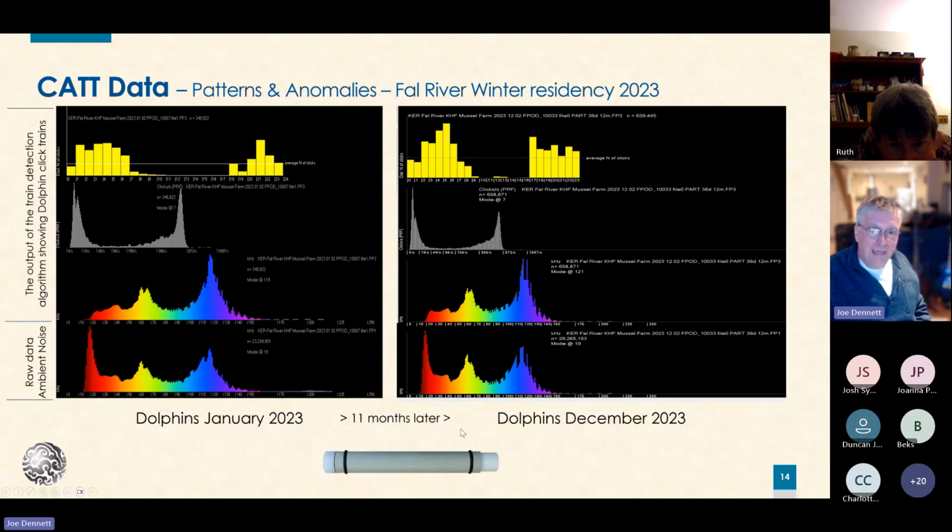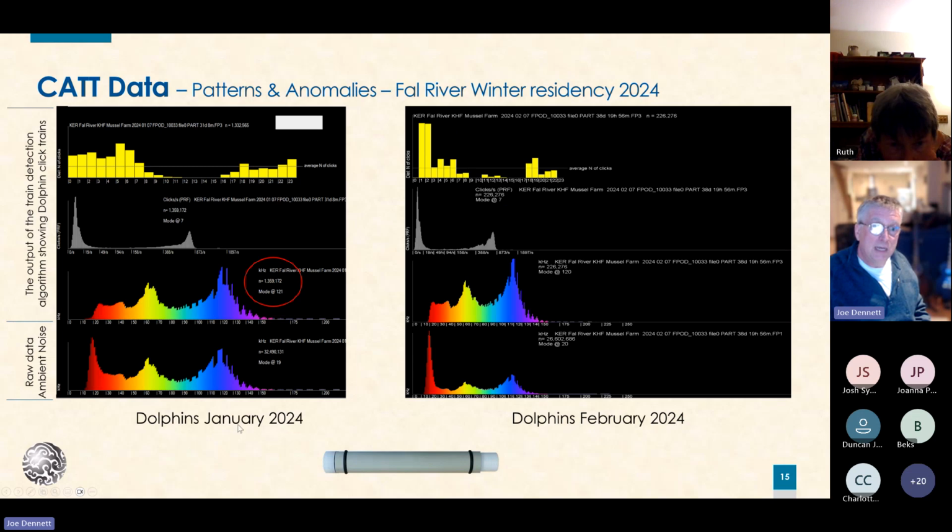So that was an 11-month jump. That was December 2023. So then we go into January 2024. And you see it just continues, that these shapes are all very similar. The click patterns are very similar. The dial patterns are very similar.